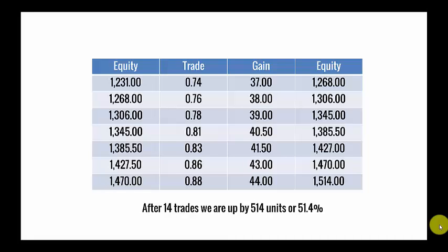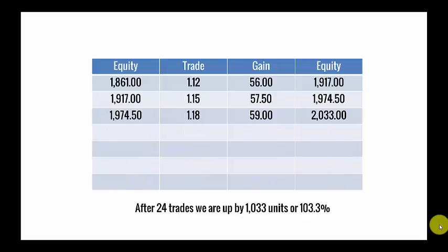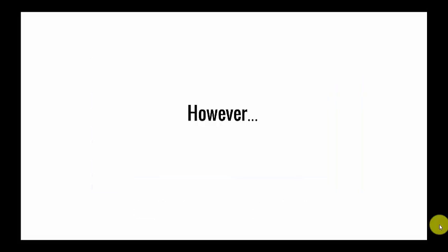If we continue this on, after 14 trades, I'm up by £514 in my case, 51%. And again after 21 trades I'm now up 860 or 86%, and it takes in fact 24 trades using these terms, 0.0006% of equity as the trade volume and a gain of 50 pips to get to double my money. So I've gone from 1,000 to 2,033.